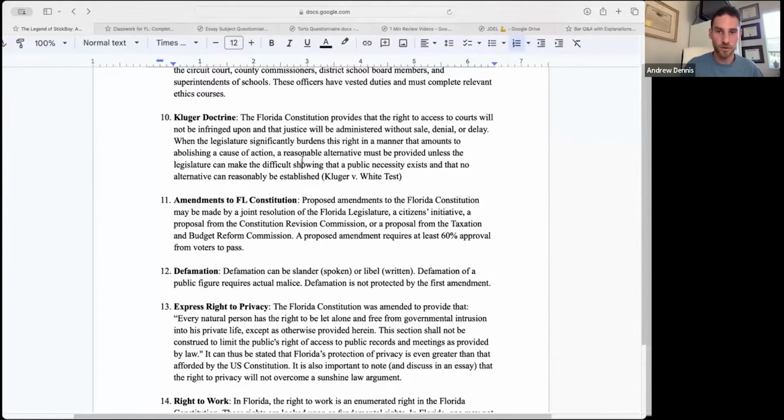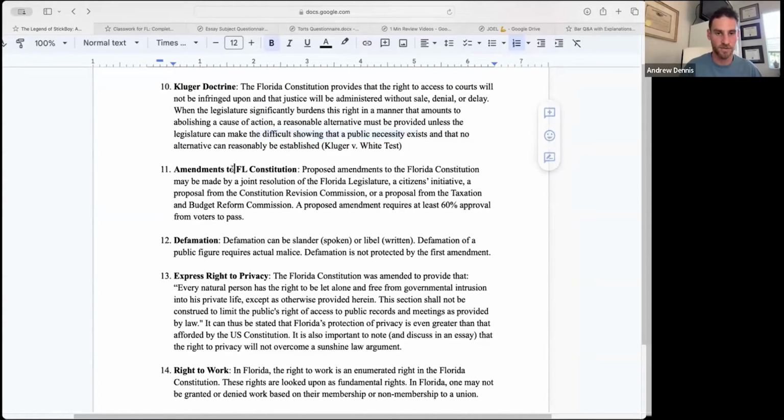Okay, so the Florida Constitution provides that the right of access to courts will not be infringed upon and that justice will be administered without sale, denial, or delay. When the legislature significantly burdens this right in a manner that amounts to abolishing a cause of action, a reasonable alternative must be provided unless the legislature can make the difficult showing that a public necessity exists and that no alternative can reasonably be established. That's the Kluger test: the difficult showing that a public necessity exists and there's no reasonable alternative.